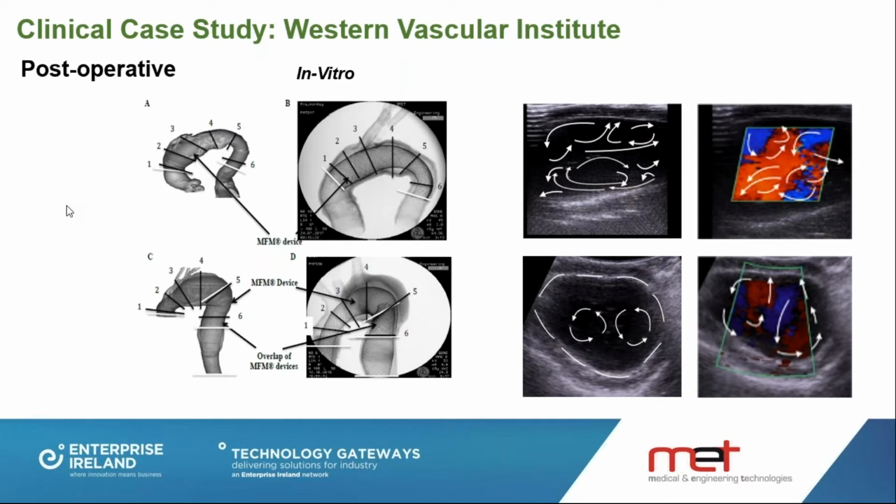Following the establishment of the preoperative condition, the postoperative scans for the selected cases were then evaluated, with a particular focus on the positioning of the device in each case. MFM devices were then placed in the patient-specific in vitro models so that they reflected the clinical scenario as accurately as possible. Each model was then placed back in the flow simulation system, and physiological flow conditions were again applied. The post-operative hemodynamic conditions for each case were evaluated and compared to the pre-operative baseline previously established.